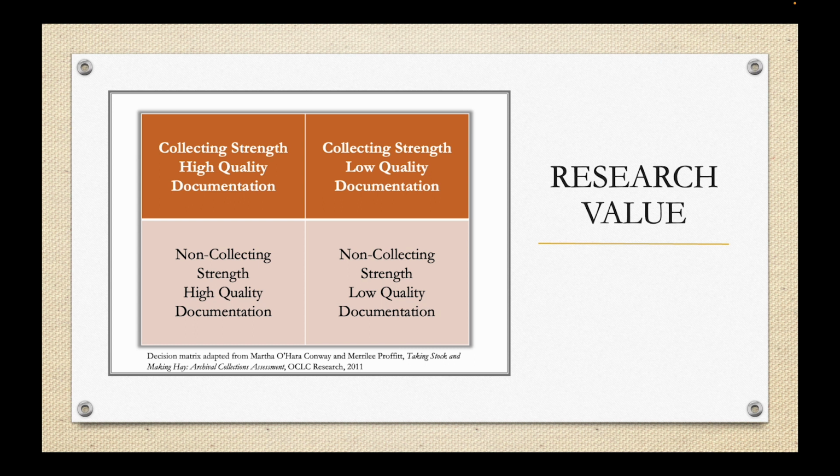These two areas are meant to balance each other out, as past usage data often directs us to higher usage collections, which are often those that are already better described and more accessible. By balancing this data with a projection of how popular a given collection might be if it was better described and more findable, we have a rough idea of what the research value of a collection is.